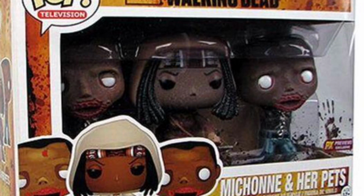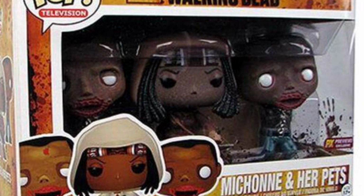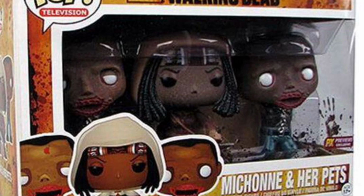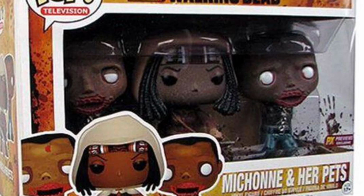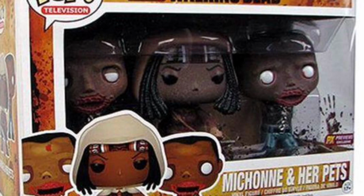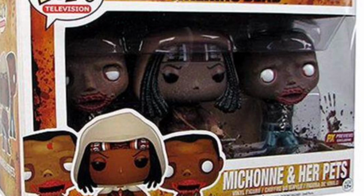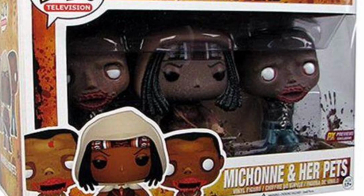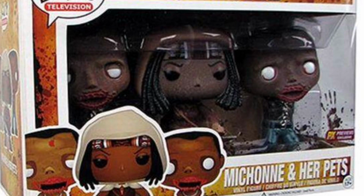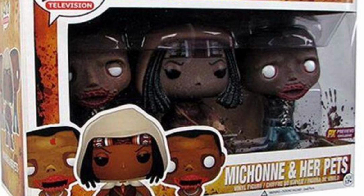It also reappeared in Michonne's final episode, season 10, episode 13, which I thought was a really cool callback to earlier seasons. But yeah, this is definitely the most expensive one on my list. As you can see, they're basically 3 Funko Pops in one, but I would kill to have this in my collection. It just looks so awesome with the rest of my Walking Dead Funko Pops.